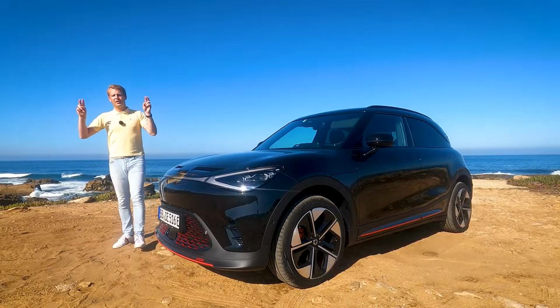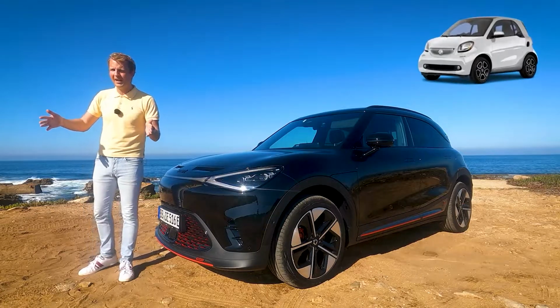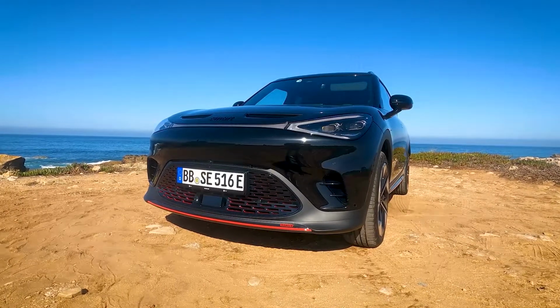So the old Smart, the brand that you know since the 90s, you can kind of forget about. The brand still exists and they still make compact city cars, which are fully electric by the way at this moment, but there will come a new chapter to the Smart story.